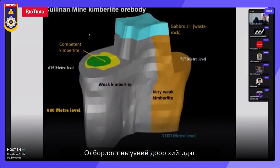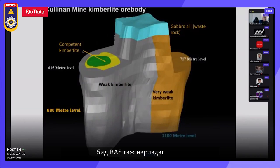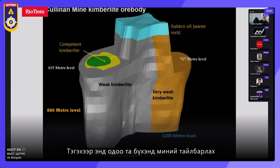This is just a diagrammatic 3-dimensional picture of what the Kalinin mine kimberlite ore body looks like. It was intruded in 4 main phases. The first phase was this very weak kimberlite, which we call the brown kimberlite. And then the grey kimberlite, which is also quite weak rock, and then a lot more competent rock. So there were 4 phases of intrusion here.